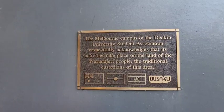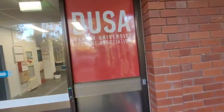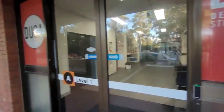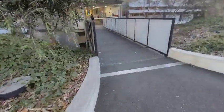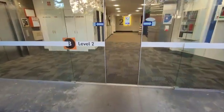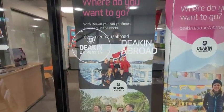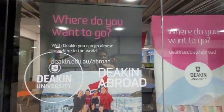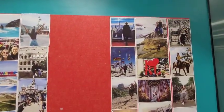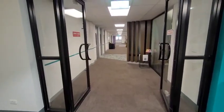By the way, Deakin University is a public university. Almost all of the universities in Australia are public or government owned. And the education here in Australia is not that expensive, or not expensive at all, for Australian residents and Australian citizens. Why? Because you can actually apply for a loan, so that the government will pay for your education, and you just pay your education loan once you start working and earning money.